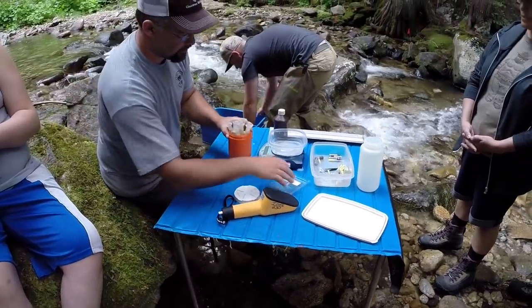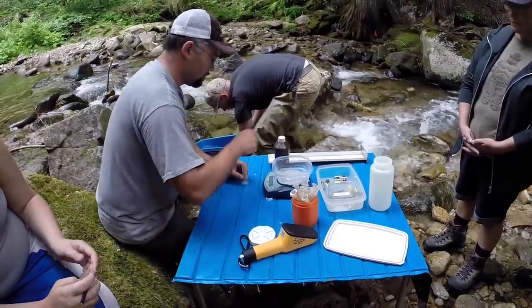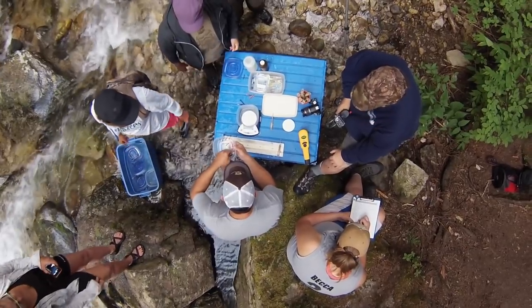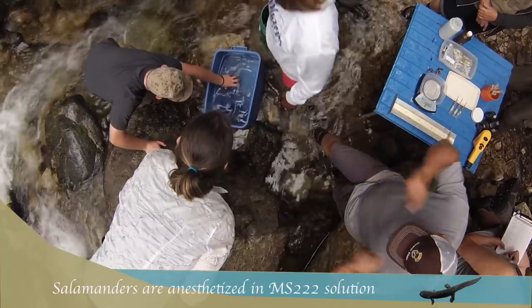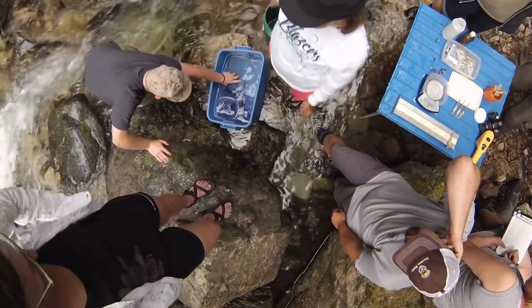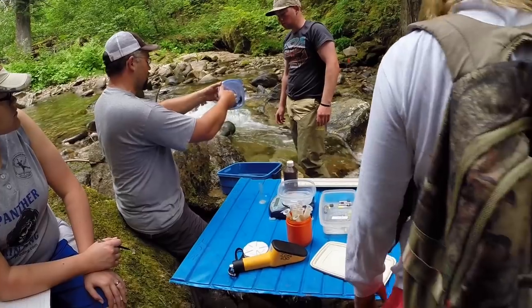After a good night's sleep and an amazing breakfast, it's time to measure each of the captured salamanders, scan them for tags from previous years, and insert new tags into unmarked individuals. Each salamander is anesthetized to minimize stress levels while they're being handled. The anesthetizing agent is a chemical called MS-222, which is absorbed through their skin and gills.